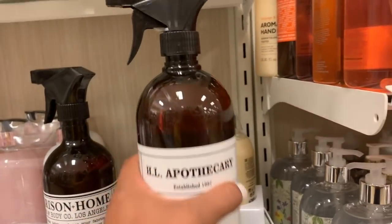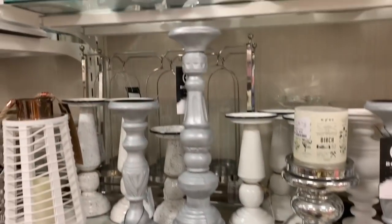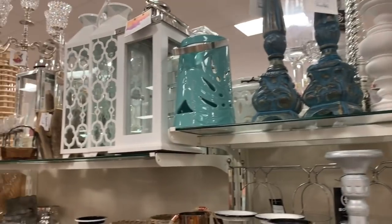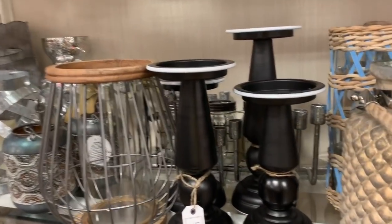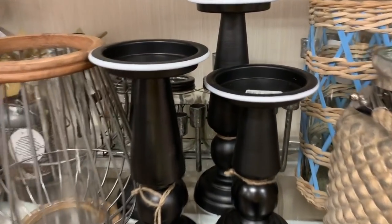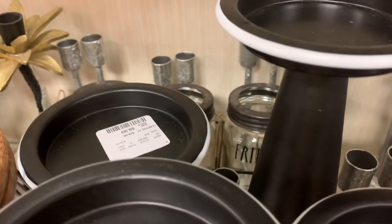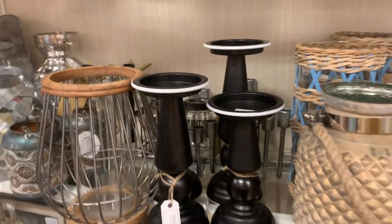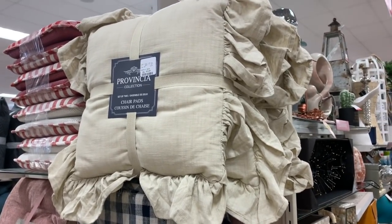Yeah, let's take this. It's one of my favorite aisles because you can find so many good things. But I don't see anything that speaks to me at the moment. Well, this is kind of cute. $6.99.